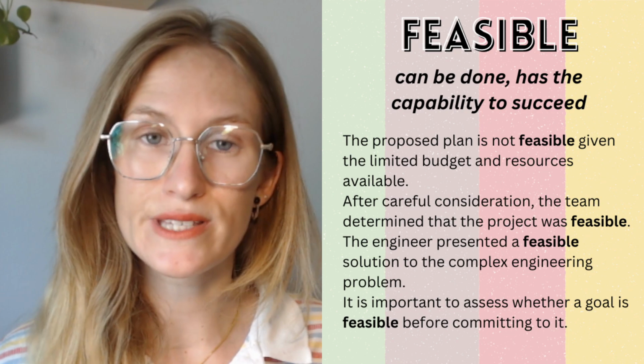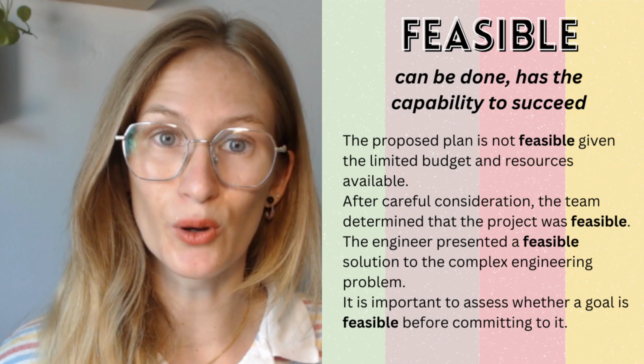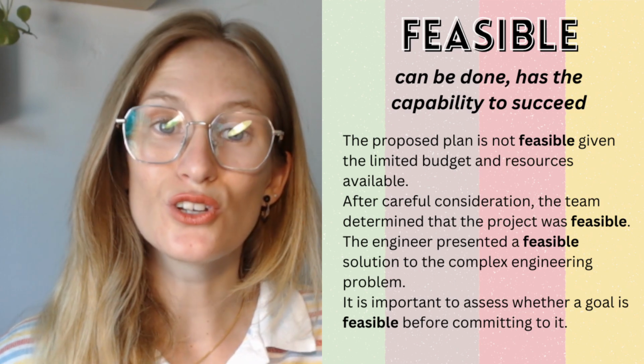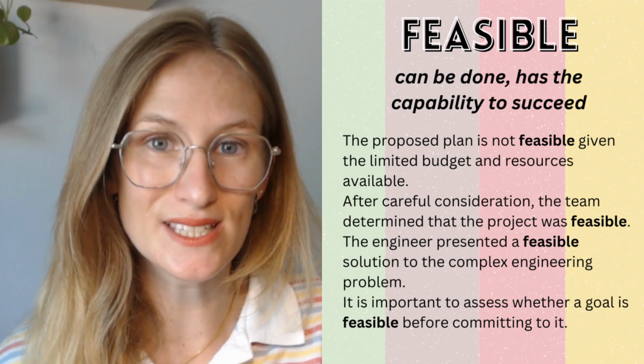The engineer presented a feasible solution to the complex engineering problem. Feasible: the ability to do it, it can be done. So you can use feasible as an adjective to describe a solution, whether something can or cannot be done.